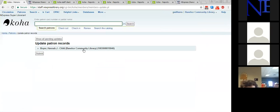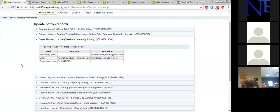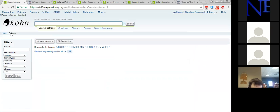But so if I'm logged into Basor, I only see that there's one patron from Basor. So instead of seeing that big long list and having to sort through and find Basor, the people at Basor just see the one that's applicable to them. Or if I'm at, is there anybody? Horton has got one, two. Horton's got a couple. So in Horton, they would only be able to see the two that apply to their patrons. I did structure it so that in Donovan County, all of the Donovan County libraries can see all of the Donovan County updates. But since I created this, I haven't seen any updates for Donovan County patrons. So that's something that's already in the system, but I wanted to make sure everybody knew it was there.